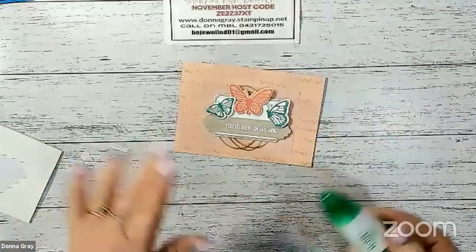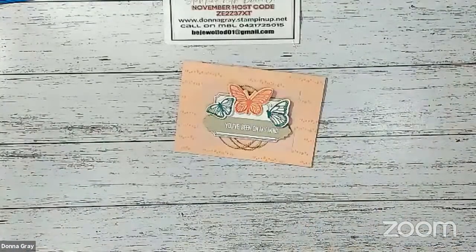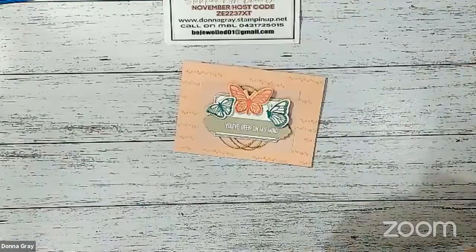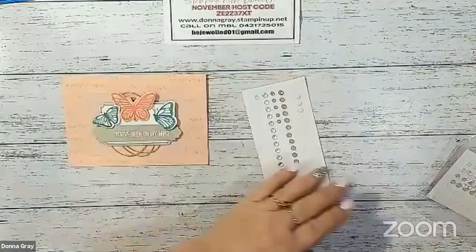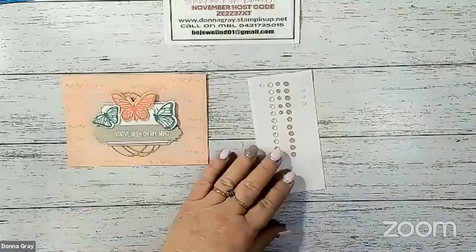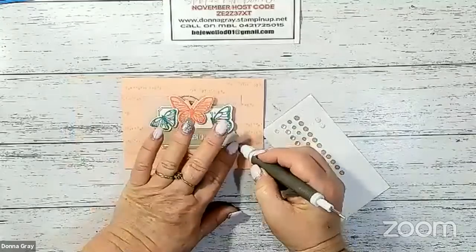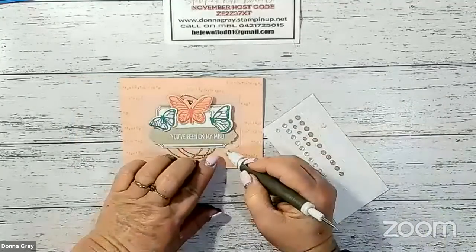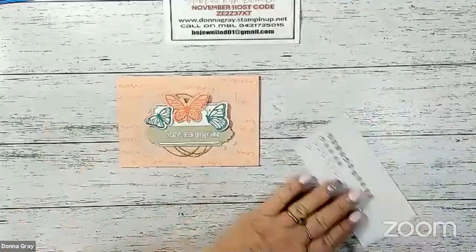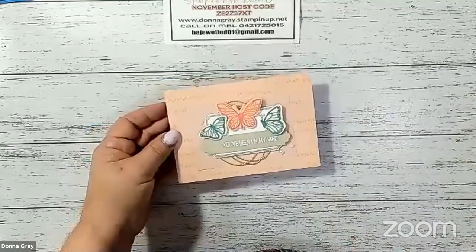And then they've actually embellished it with some gorgeous faceted dots. I'll see if I can find mine. Yep, here they are. Some of these ones. So these are our elegant faceted gems. And I'm just going to use these frosty ones like that. Pop one there, and one up there. There you go. How is that?